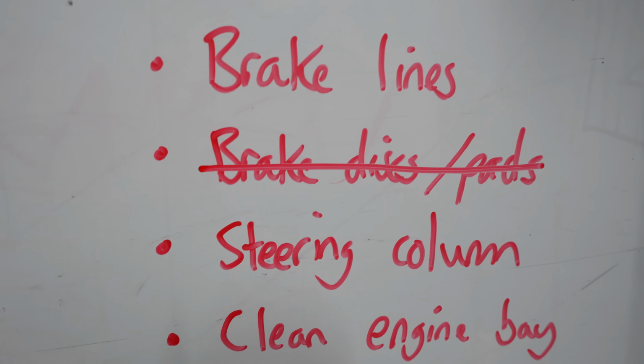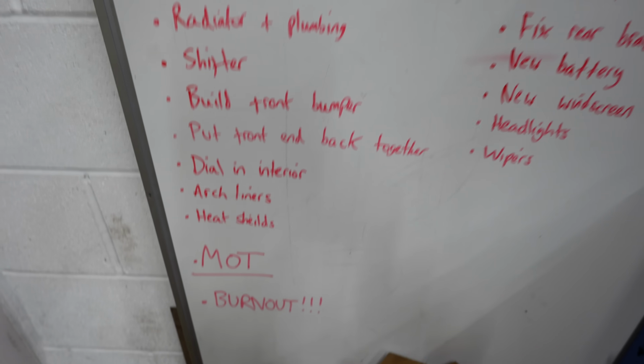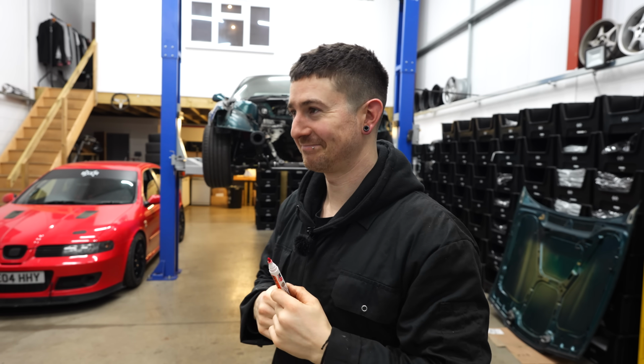Kia. Done. So basically, Road to V8, we got to get it on the road. So right down the bottom is MOT. Could you say fitting brakes for an MOT is jumping the gun a bit? Yes. Did we do it anyway? Yes. Exactly.